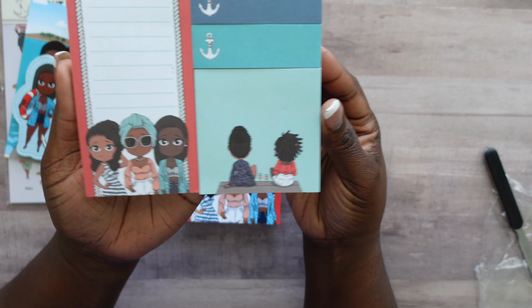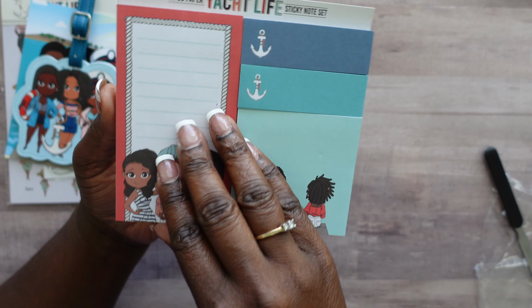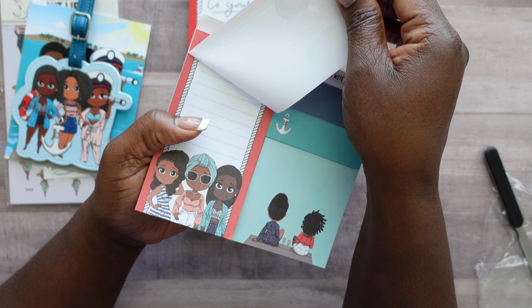I love it. So this is the notepad here. It says Oso Paper Yacht Life Sticky Note Set. So you get some sticky notes here. This is also sticky notes.